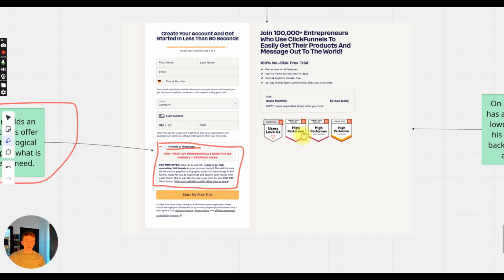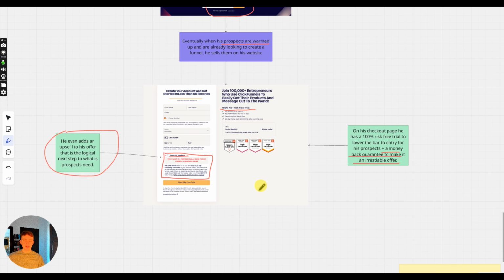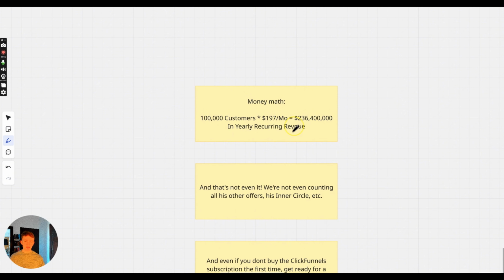And that's not even everything that's on this website right here. He even has a 100% risk-free trial where his customers can check out how this works, and if they're not 100% satisfied, they have a money back guarantee that they can take advantage of to essentially get their money back after 30 days. And the reason Russell does this is because when we have some kind of guarantee on our offer, it allows us to reverse all the risk that is involved in the deal, right? It puts all the risk of this deal off our prospect's shoulder and puts it onto yours. And only when we have a guarantee like this can we maximize our sales. Because with a guarantee like this, we can turn ordinary offers into irresistible ones that his prospects would probably feel stupid for not buying.